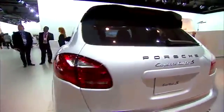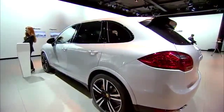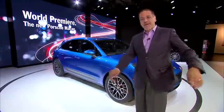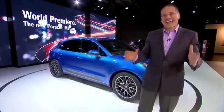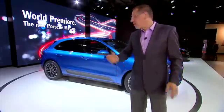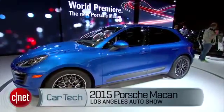Oh, how I recall the jeers and the disbelief when Porsche came out with their first SUV, the Cayenne. No one's disbelieving anymore. It's now their best-selling car by 2x. You could argue it is the company. So what took them so long for the follow-up? This is the Porsche Macan. This is their compact crossover.